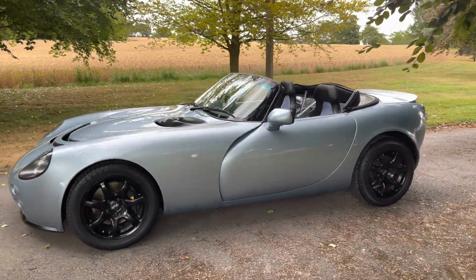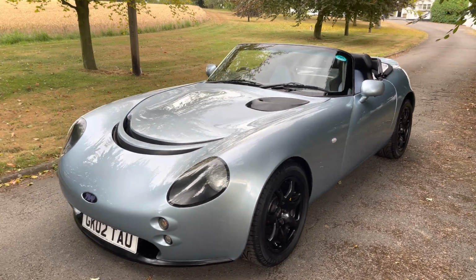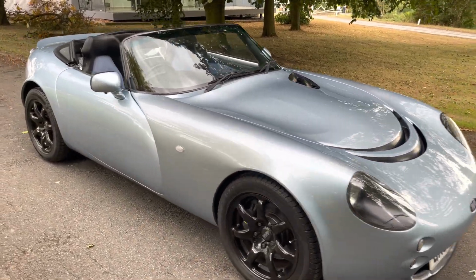And last summer, which was approximately 500 miles ago, it had a 12k valve clearance service with Central TVR.